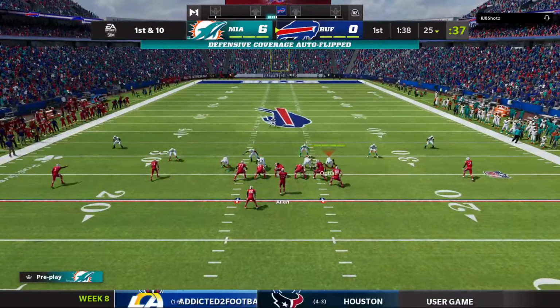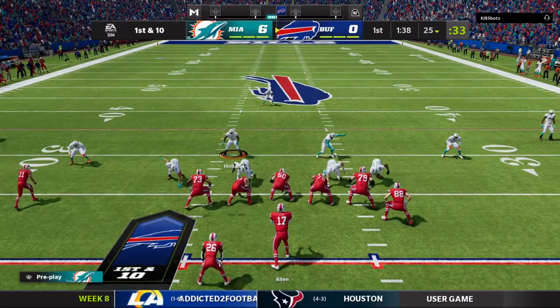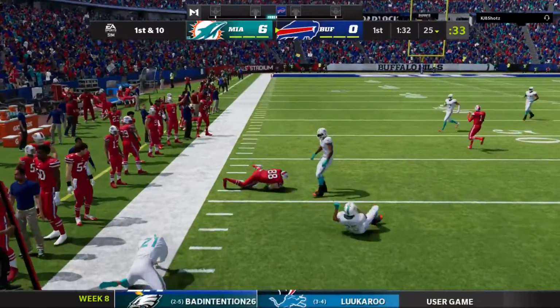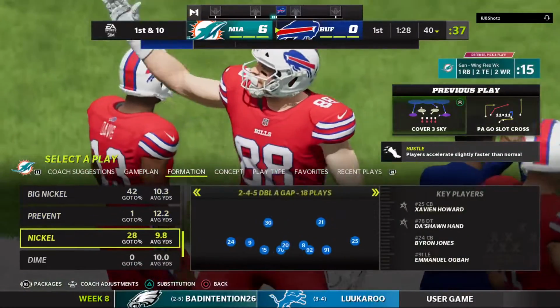Allen and the Bills now with a 1st and 10 at their 25-yard line. A play fake to Singletary, and now it's Allen. Out to the left, he's got his tight end Knox. And he takes this up to the 40-yard line before being corralled.